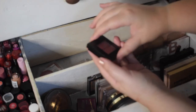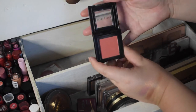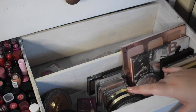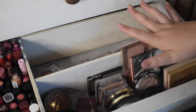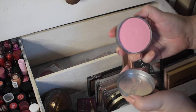This is a Bobbi Brown one I got in a hamper that I won. I won a lot of beauty hampers, and I won this Bobbi Brown blush. Aside from a lipstick, it's the only Bobbi Brown product I have. Highlighter, bronzers. As you can see, I would rather look a nice bronze goddess than a little peachy kind of blush moment. I have this one from Cargo, but it's way too old.